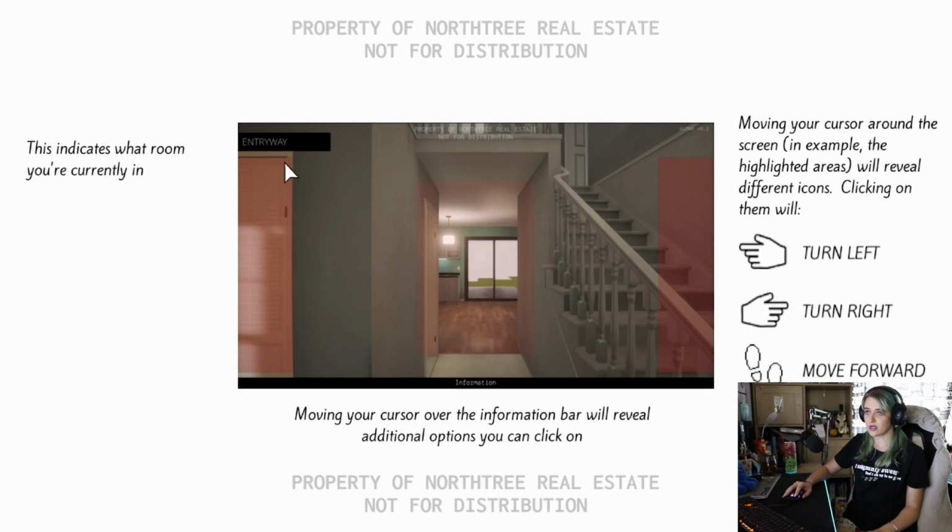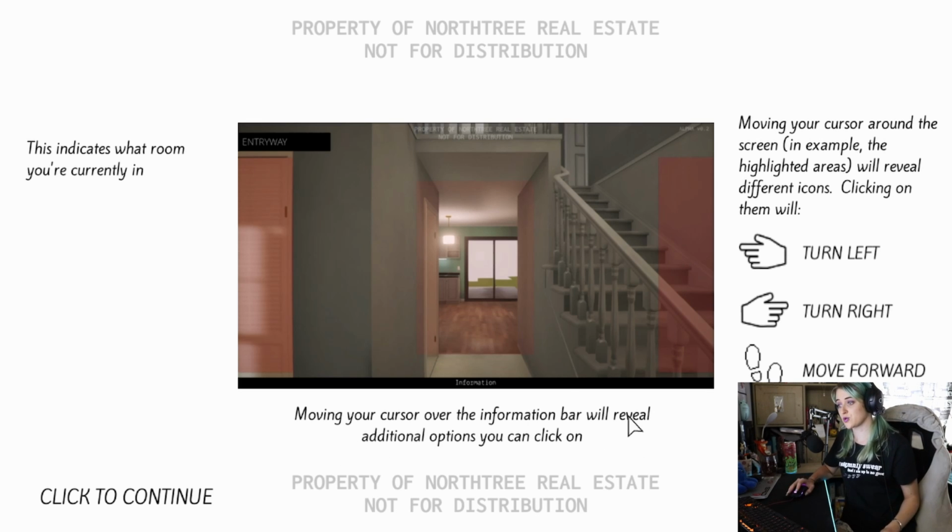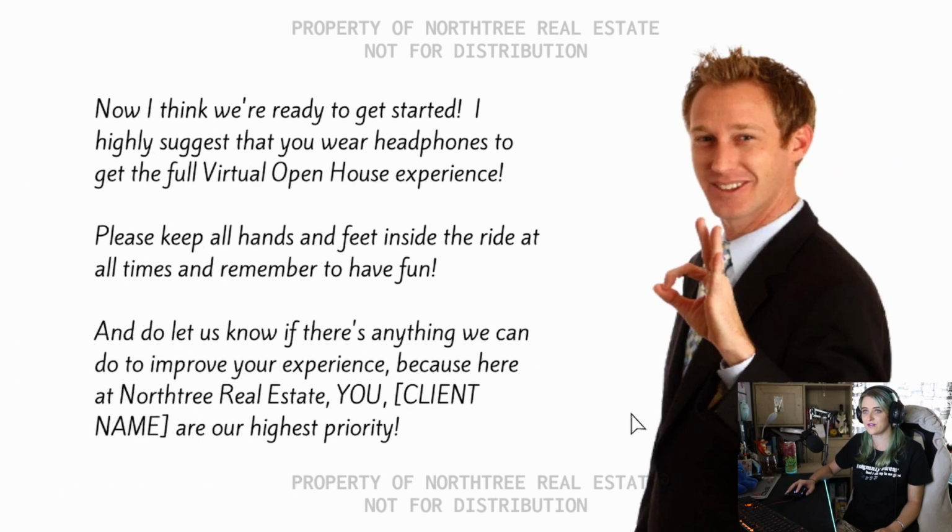Okay, this indicates what room you're currently in. Moving your cursor around the screen, in example, the highlighted areas, will reveal different icons. Turn left, turn right, move forward. Moving your cursor over the information bar will reveal additional options you can click on. Okay, seems simple enough. Now I think we're ready to get started. I highly suggest that you wear headphones. Check. To get the full virtual open house experience. Please keep all hands and feet inside the ride at all times and remember to have fun. And do let us know if there's anything we can do to improve your experience, because here at North Tree Real Estate, you, Nyx, are our highest priority.